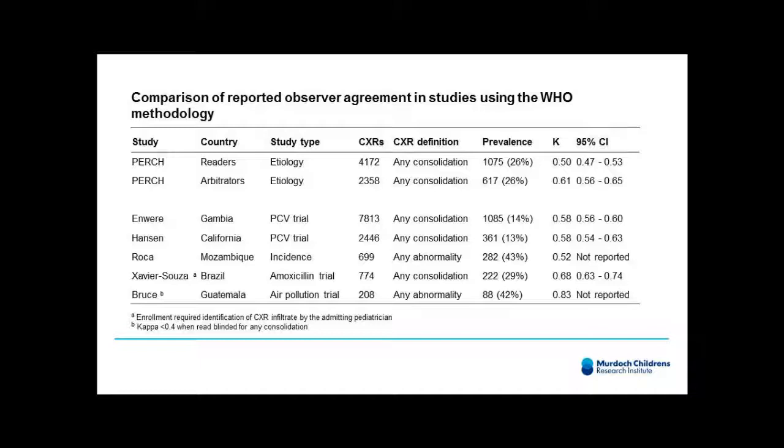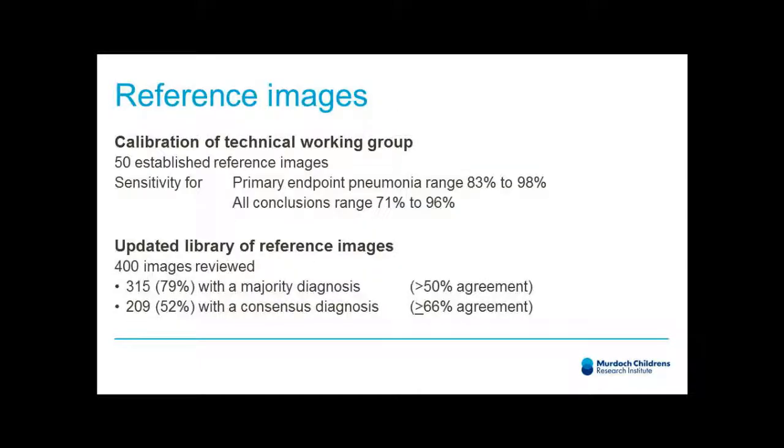And in incident studies, we've seen similar measures of 0.58. And we do get higher measures in other studies, but this is just reflecting that the kappa is very dependent on the prevalence of the disease in the population in which you're measuring, and so very dependent on the protocols that are being used. So, jumping back into a little bit of what we've been doing.